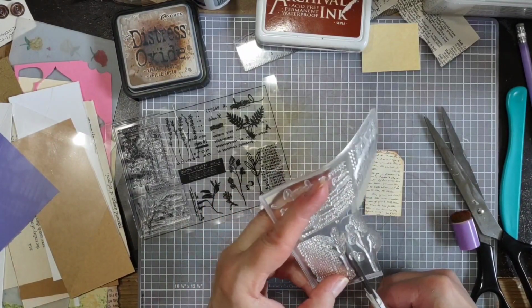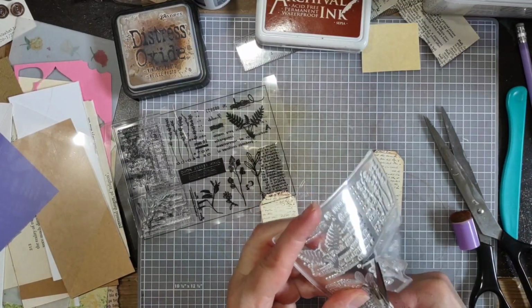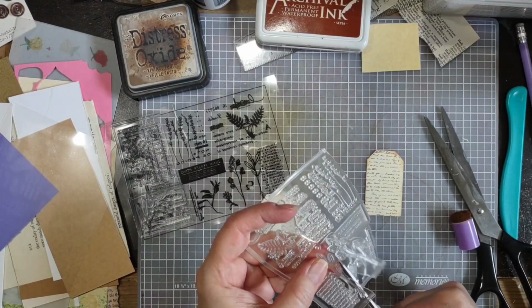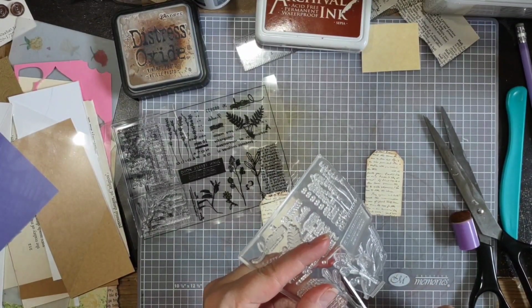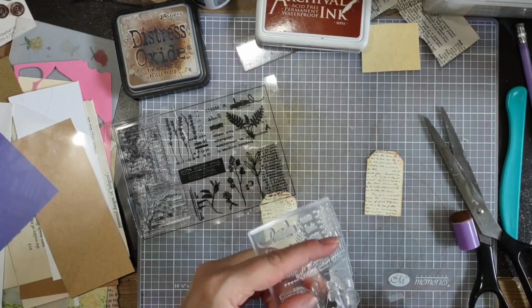I'm going to leave the little C2 on there because I don't necessarily have to, otherwise I'll lose that little C2. This is what I knew would be the difficult part, right in between these leaves, because they're that close together.